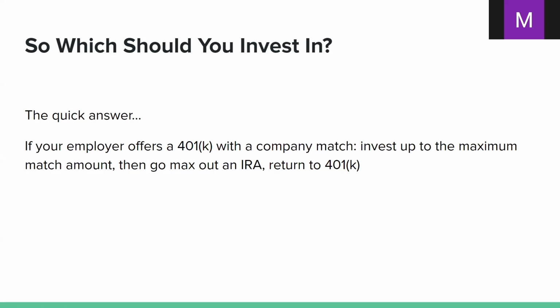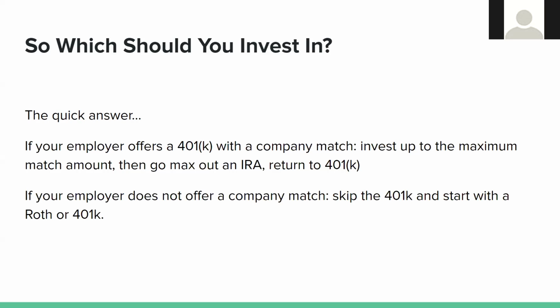And then once you've hit that cap of what they're willing to match, then you go and max your IRA. I would say Roth IRA. And then if you still want to invest more money after that, then you go back to your 401k. But if your employer does not offer a company match, then skip the 401k entirely. Start with the Roth or a Roth 401k.